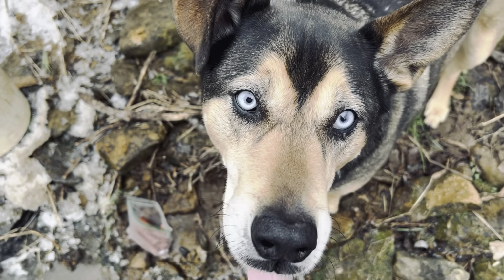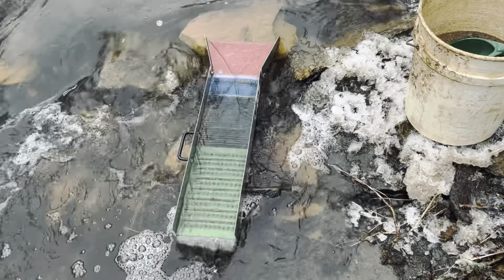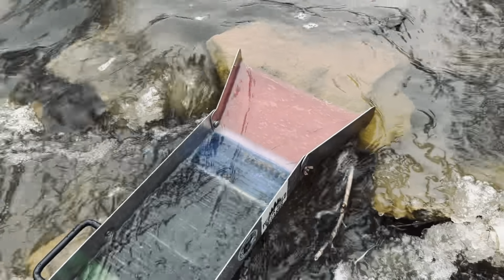Rigby says it's snack time. Yeah, he needs that. He's a hard-working miner. That's right. P.S. This here is a Camp America. Red, white, blue. That's right.